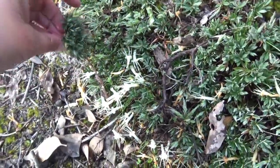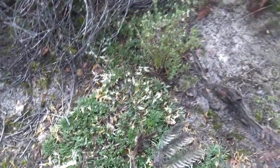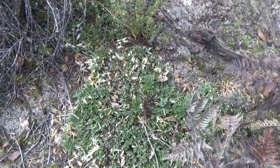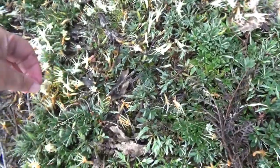But when the fruits are ripe, you actually pick up the leaves and the fruits are underneath the prickly leaves. So they're away from most animals that want to eat them. They're mostly eaten by ants, I imagine. But yeah, you can see the flowers have dropped off now, so they've been pollinated and they'll start making fruits soon.